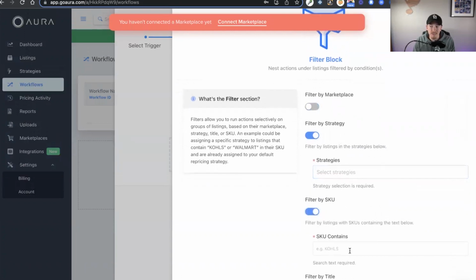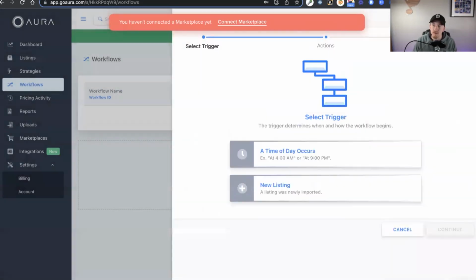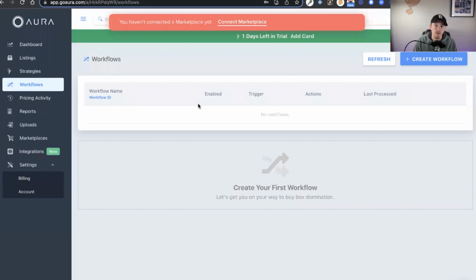So let's say the SKU contains the word Kohl's in it because you buy all your products there. So maybe all your Kohl's products have a Kohl's strategy. I know it gets a little confusing, but it's really cool. And if you want me to go deeper into some of these workflows, let me know, because I think this is a really powerful feature of Aura.